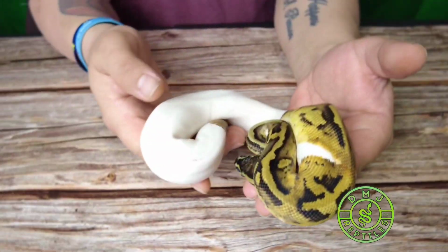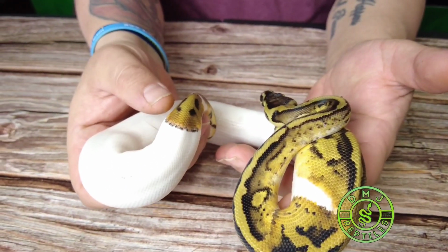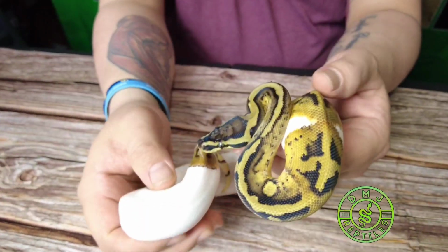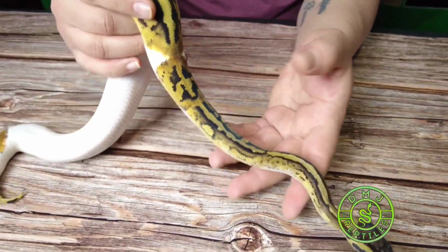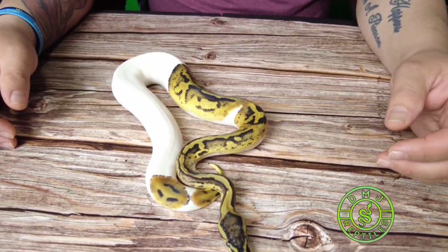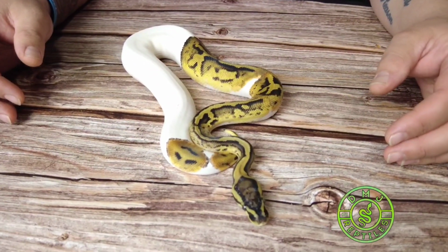So I'll start off with the male. And here he is. He's really nice, really high blushing, nice colors, nice oranges. Nice little smiley face over there. I honestly wished it would have been perfect if this was more of a low white, but I'll take the 50-50. I can't complain about that. I mean, it's what I wanted.